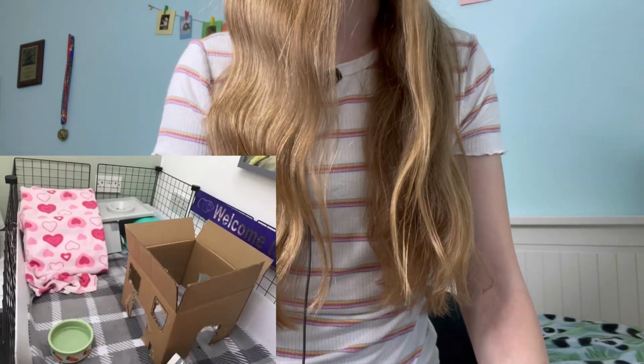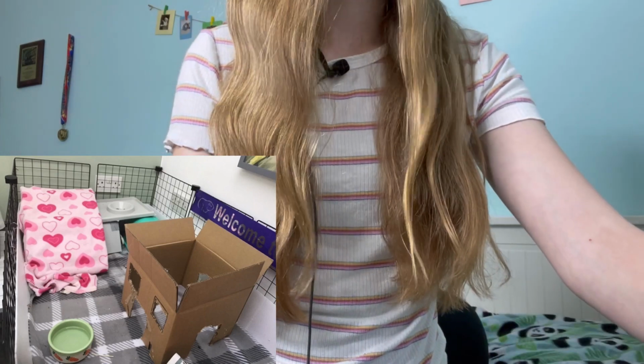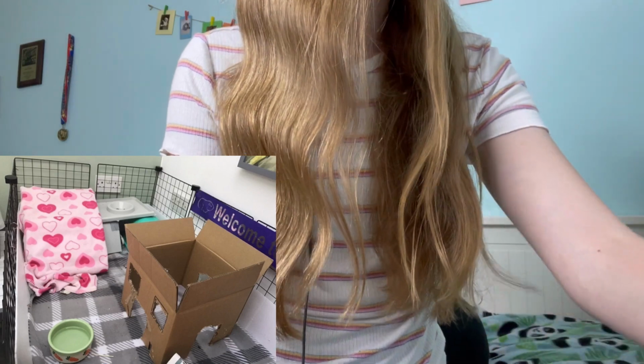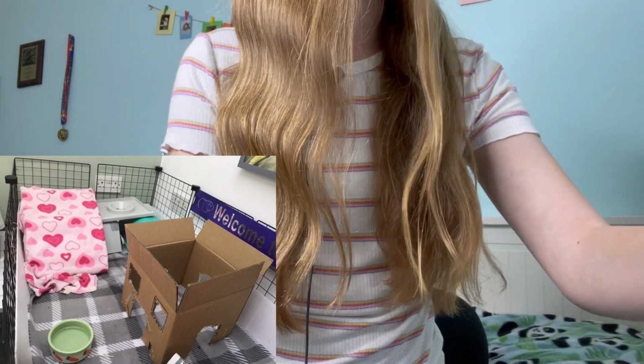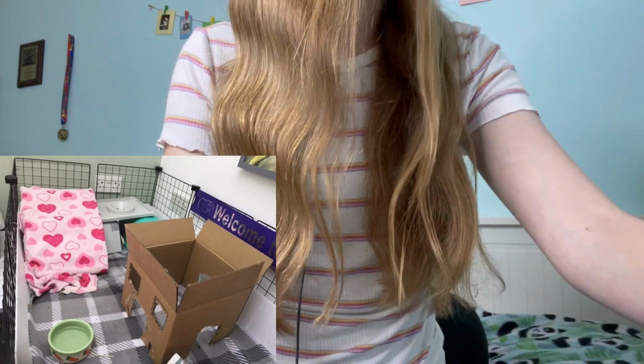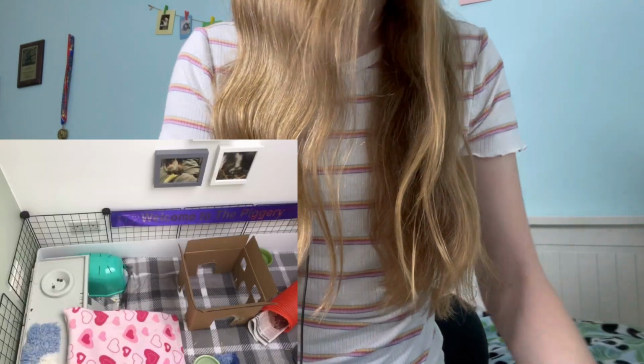And then you have this nice little box hideout right there. I think that's great. Piggies just love hiding in boxes and stuff. And then you also have this little, I think that's a hideout in that corner right there. That looks really cool, honestly. And another little hideout right there. Yeah, I think overall your cage is great.